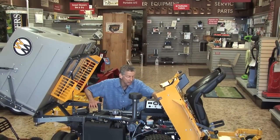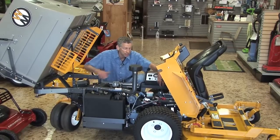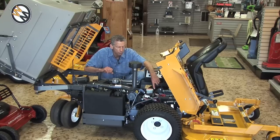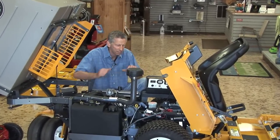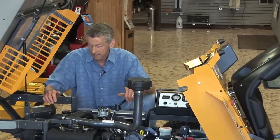You've got independent hydros. They're linked directly to cast iron gearboxes. They become part of the frame component. So the cast iron link to the bridge strengthens the body of this machine and makes it very, very strong as far as torquing and flexing. You've got everything here that you need to be attentive to.